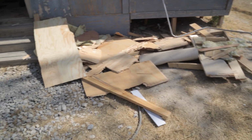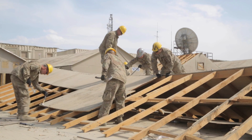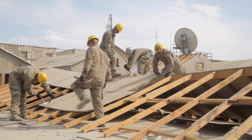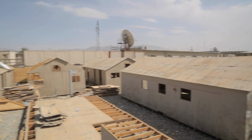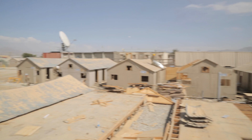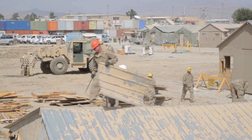This work at Bagram is a story that is being repeated all over the country. It's been a very busy time. It's been a trying time to get people to take a look at where they're at now and reduce their footprint. It's very easy to expand, but it's very difficult to draw down and really get a look at where you're going to be in several months.